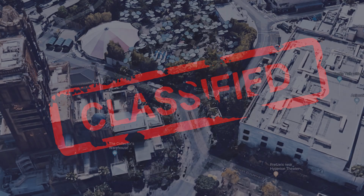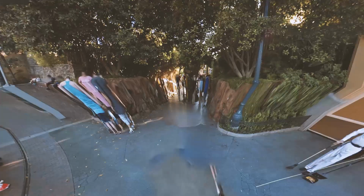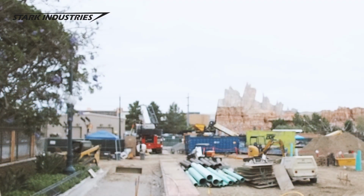That was one of 5 views that we'll be looking at today. The next one that we have for you is over at the Guardians of the Galaxy Mission Breakout in Hollywood Land. Let's drop into the action again.